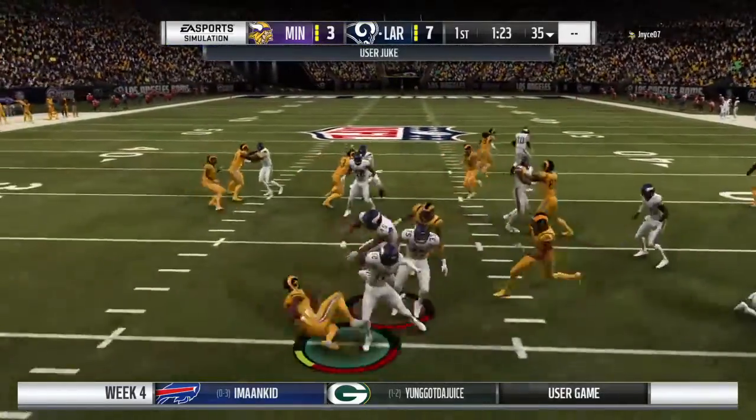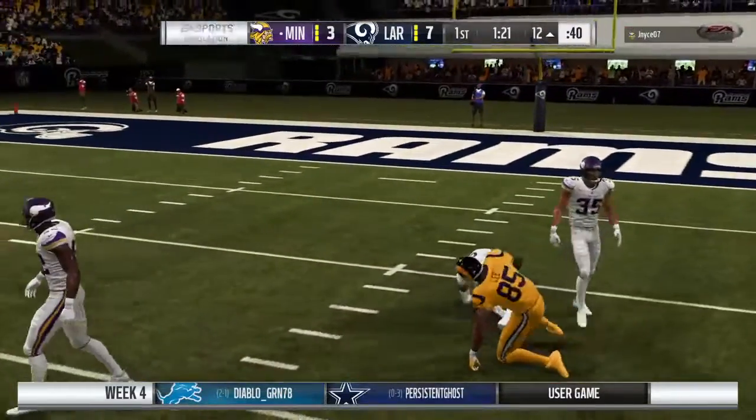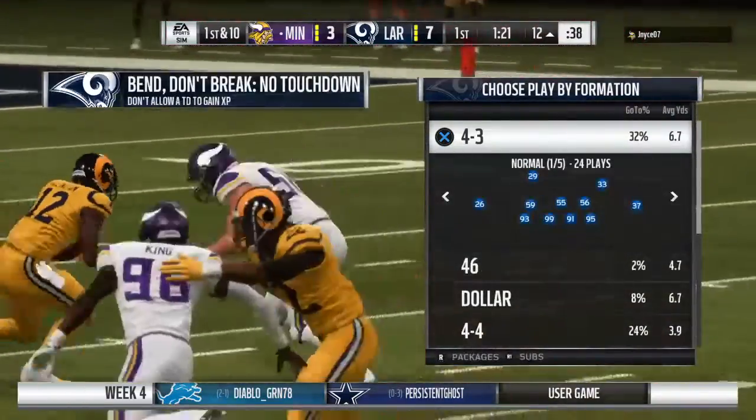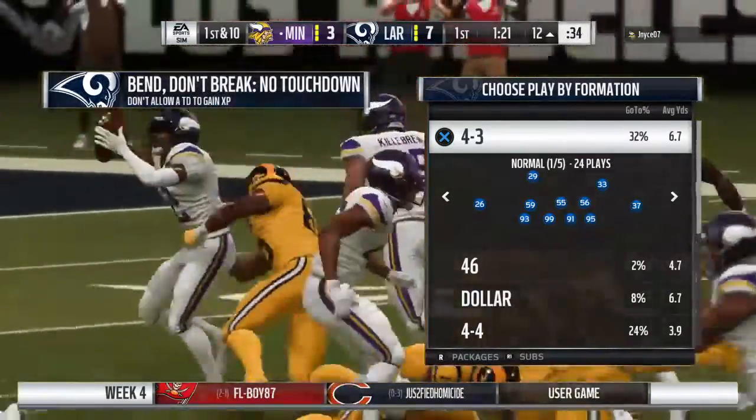Talk about kickers. Now a hit and a loose football. And the Vikings pick up the football. And he'll get this back down to about the 12-yard line. And careless with a football there on the kick return.